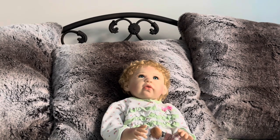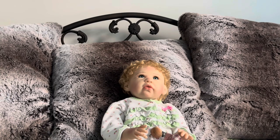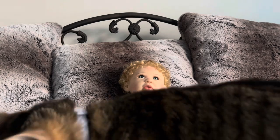So now I want to talk to you guys about why having that happen and having to switch to this display was a blessing in disguise. So I loved that cube thing. I loved it. I had always wanted a big one like that to keep my dolls in, and I was so excited because I had one, and I just loved it.